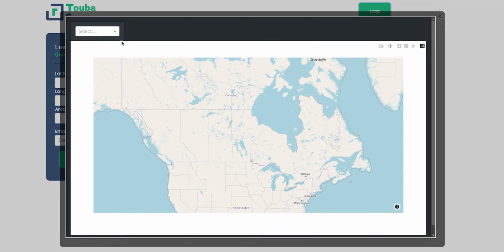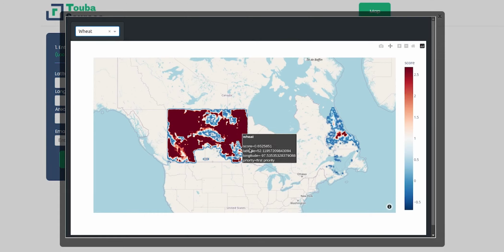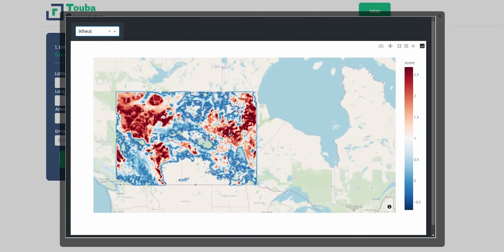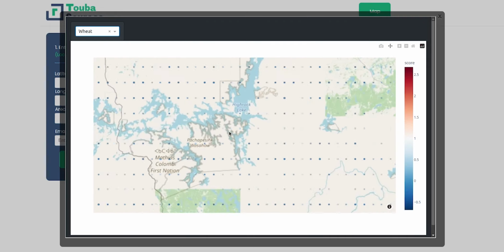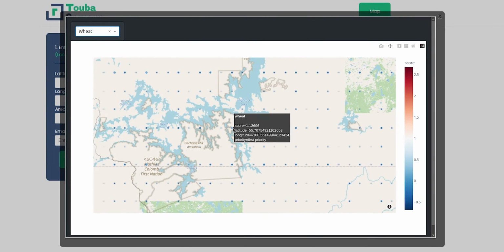Also, the user can use this feature based on location on the map. After selecting the product, it shows the best place for planting in red. By zooming on the map, information about the area is provided for users, such as the planting score, the exact location, and the priority planting.